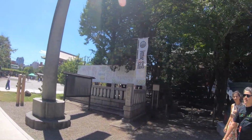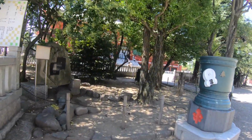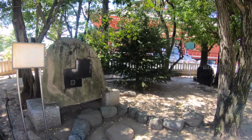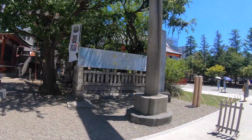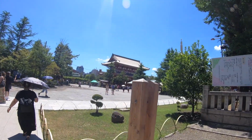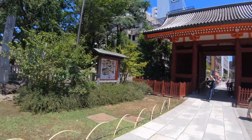The grounds of this area are well manicured and taken care of, and there are some more little rock type shrines that are put up. So overall, I was pleasantly pleased with my visit here. Glad I came, got to check it out and show it to you in case you're ever in the Tokyo area. Hope you will consider giving this place a visit. And over here's a little map showing you the area.